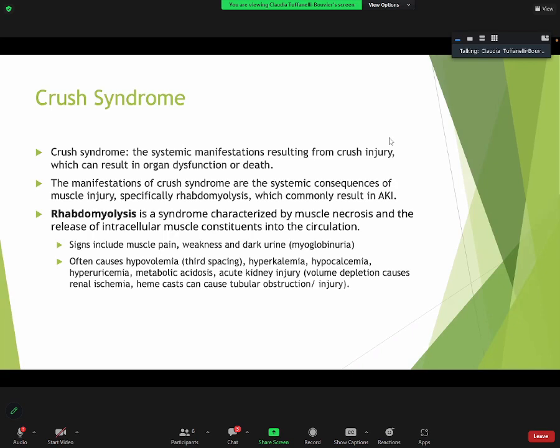And what happens with that is these intracellular muscle constituents will go into the circulation. And then when they're in the circulation, your body wants to get rid of them, so it tries to filter them through the kidney. But as they go through the kidney, they will cause a significant amount of damage. The volume depletion can cause renal ischemia, and you can get these heme casts that go through the kidney that also cause obstruction and injury, and that can lead to acute kidney injury.